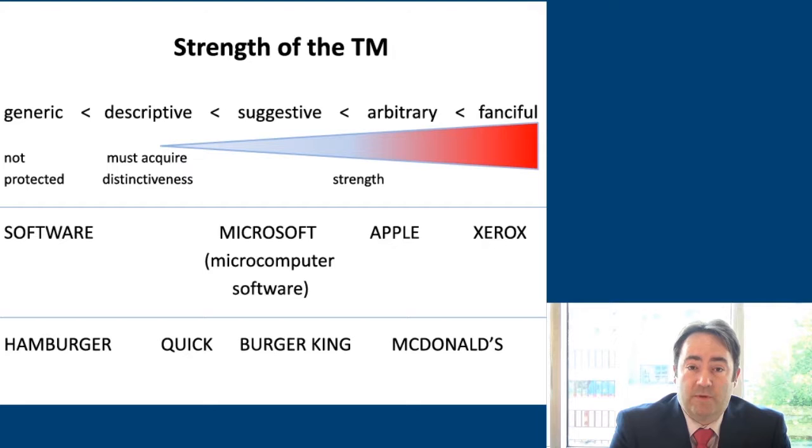But it is possible that the sign gets or acquires distinctiveness. So it becomes distinctive because the user of the trademark is using it intensively in order to distinguish its services from the services of another provider or competitor.